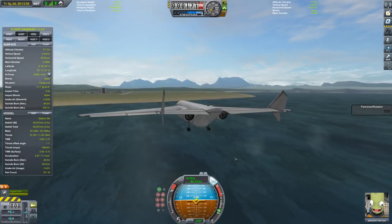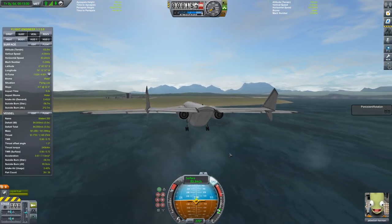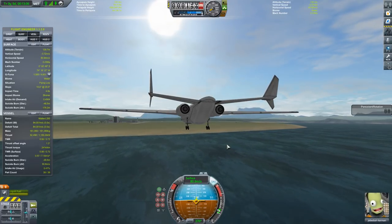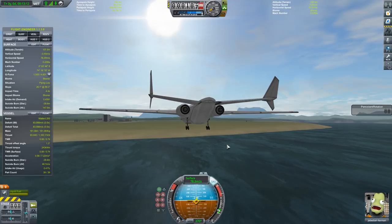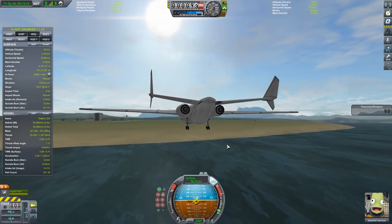You know, actually, wait. Oh, I have thrust reversers bound to action group 6. This is going to be a doddle. So we're just going to carefully touch down. And actually, I think my descent path is too steep and I'm having to pull out of my descent to just touch down next to the runway.